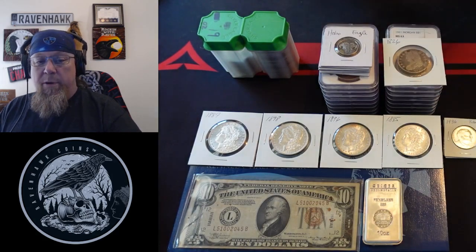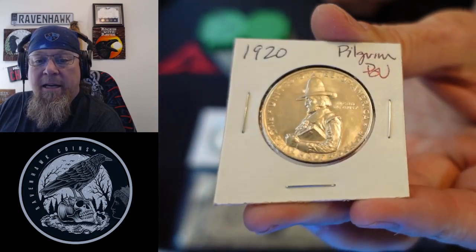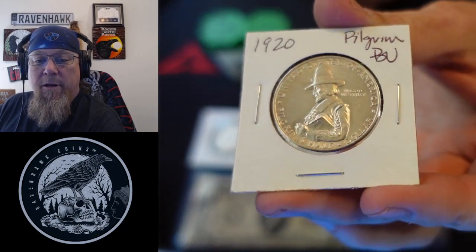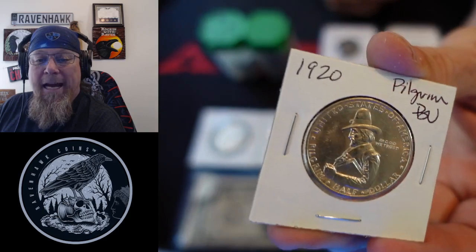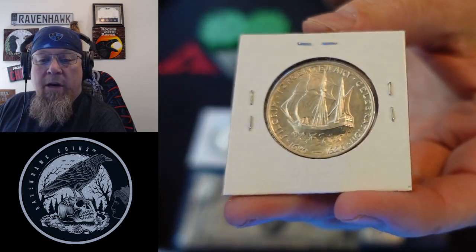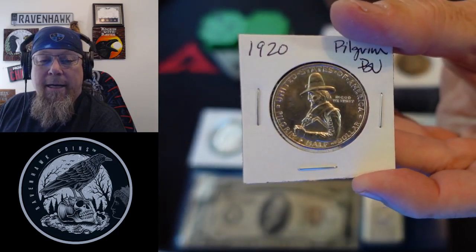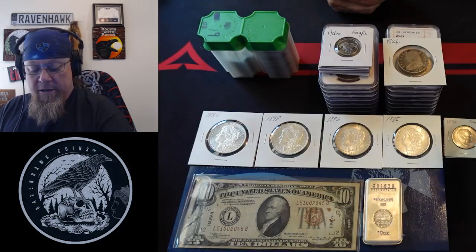Then we have the Pilgrim. Now the Pilgrim you see from time to time, but again, in that shape, that condition, BU, look at that beautiful cartwheeling, no flash going on, so you know this is a legit BU coin, and from 1920, so this is 102 years old, my friends.